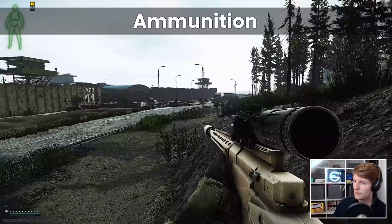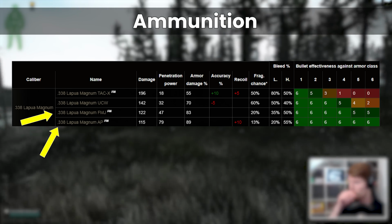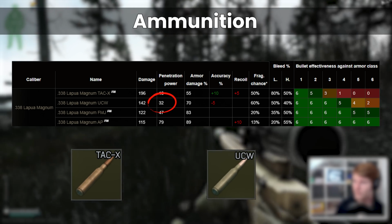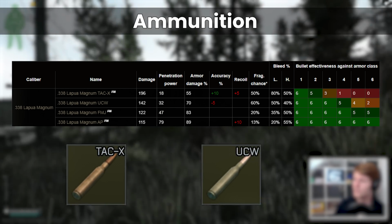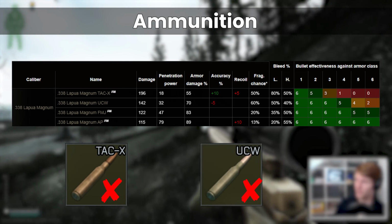Regarding ammunition, clearly this is where the weapon shines. For 338 Lapua there are 4 different cartridges, but to be honest you'd only ever use 2 of them. TAC-X and UCW are simply too low in penetration to be useful, as even 32 won't deal with class 4 armour. Maybe TAC-X is a 2-shot to the legs with the frag chance, but with the current strange behaviour of fragmentation I wouldn't count on it, plus there seems little point versus using FMJ.